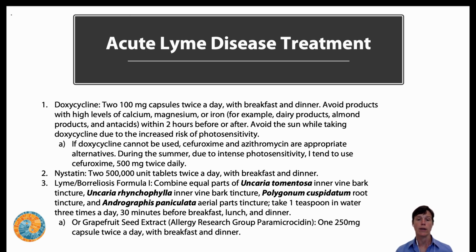I recommend a particular brand called Allergy Research Group, and the product name is Paramicrocidin, because it does not contain benzalkonium chloride. Now there's discussion about grapefruit juice, of course, right? We know it can be an interaction for many drugs. However, grapefruit seed extract in itself, when you're taking it from that part of the fruit, does not create the same interactions as grapefruit juice. However, benzalkonium chloride does. So some people use benzalkonium chloride to extract the grapefruit seed extract in their products.